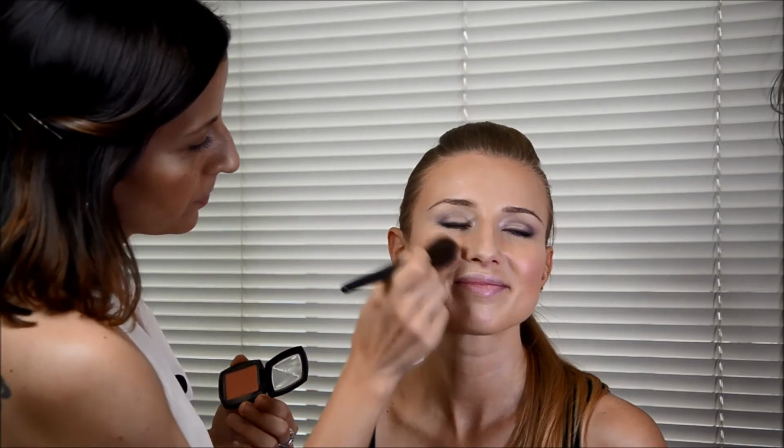To apply the blusher, you just want to take a little bit of the product, tap the excess off, and starting two-thirds away from her nasal labials and her eye, we're just going to apply the blusher in a circular motion. Give me a nice big smile. Exactly the same on the other side. Nice big smile.